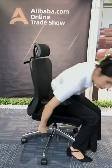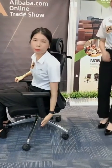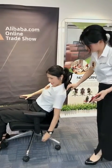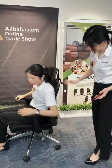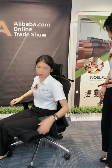Yes, and I will show you the functions. This mechanism has two handles. When you use this handle, you can adjust the height to the most comfortable position. And when you use this handle, you can adjust the back and reclining positions. The angle is large enough, and this mechanism can lock in any position, according to your comfort. And you can work for 8 hours a day.